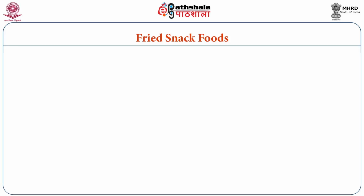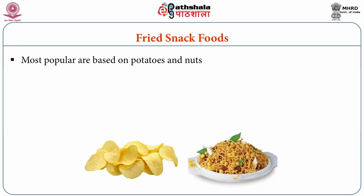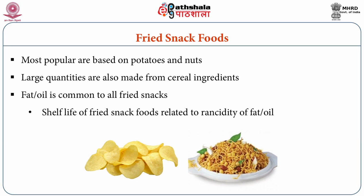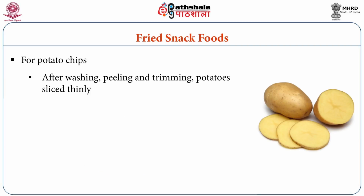So in this, the first category is fried snack foods. Fried snack foods consist of many ingredients. Although the most popular are based on potatoes and nuts, large quantities are also made from cereal ingredients, the most widely used cereal being corn. Common to all these snacks is fat or oil, which is used as a processing agent to dehydrate the product or puff it and develop characteristic flavor. As a consequence, the shelf life of many fried snack foods is closely related to the rancidity of fat or oil. The manufacture of potato chips is quite simple.